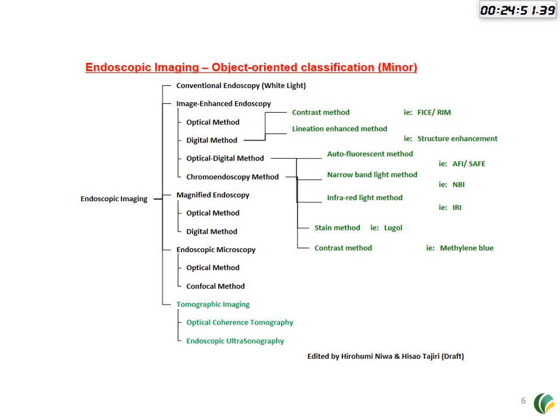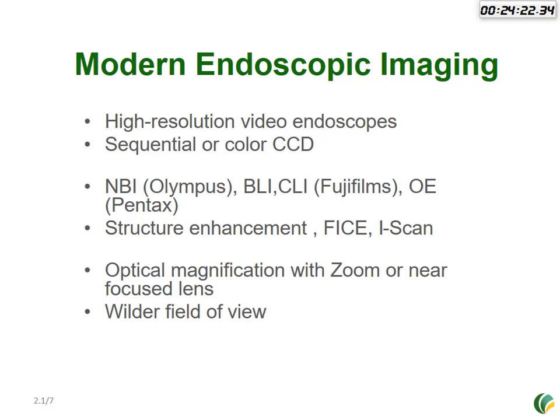You should remember that there are multiple possibilities with digestive endoscopy, and on this chart published by my friend Professor Uedo and Professor Niwa, it's very important to know what we are doing. And here, with enhanced imaging, we have just one part of this improvement, but there are a lot of possibilities with digestive endoscopy.